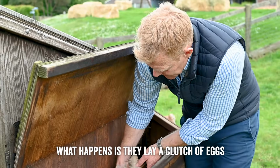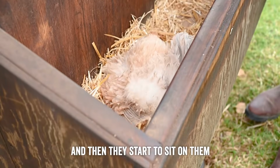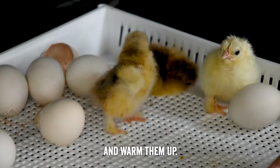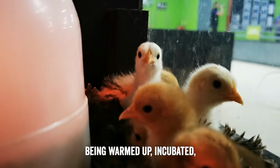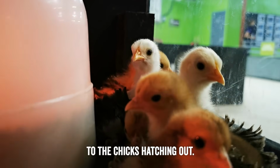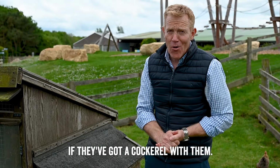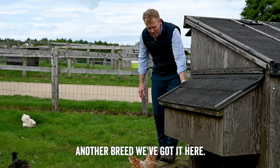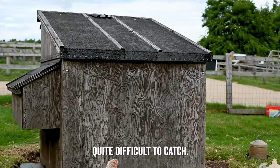What happens is they lay a clutch of eggs, and then they start to sit on them and warm them up. And it takes 21 days from those eggs being warmed up, incubated, to the chicks hatching out. That is, if they're fertile, and they'll only be fertile if they've got a cockerel with them. Another breed we've got in here, if I can catch it. Oh, little hen, quite difficult to catch.